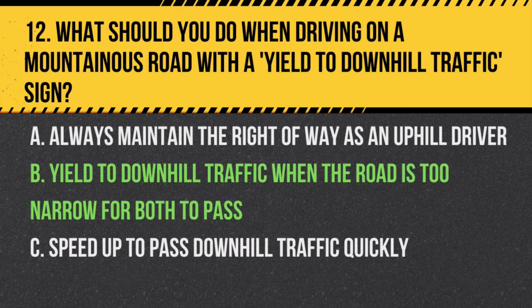Answer. B. Yield to downhill traffic when the road is too narrow for both to pass. This sign is used on narrow mountain roads where uphill vehicles must yield to downhill vehicles.